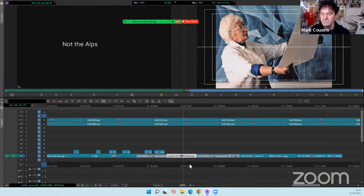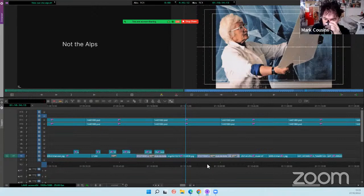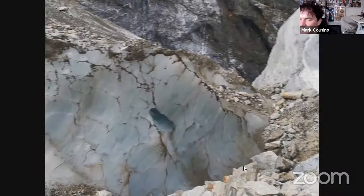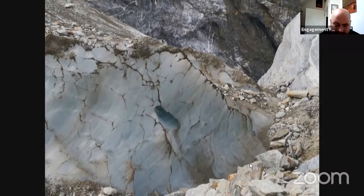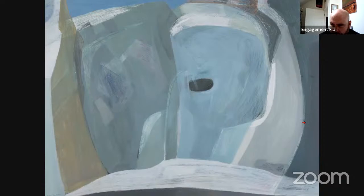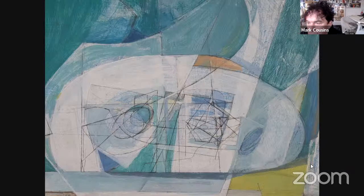I think that's on two screens, that one. Yeah, you're right. No, she's just looking at each other, isn't she? Oh, no, that's true. Okay, good. Is that okay? Yeah. Nice. Yeah, that's nice.